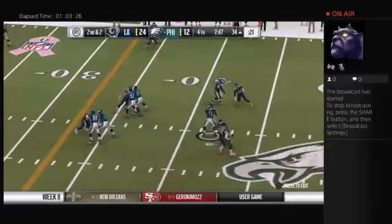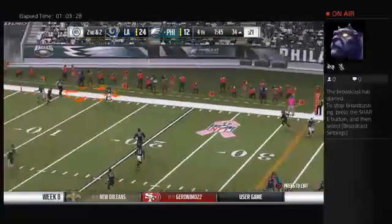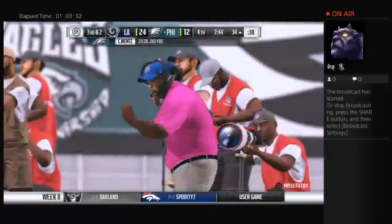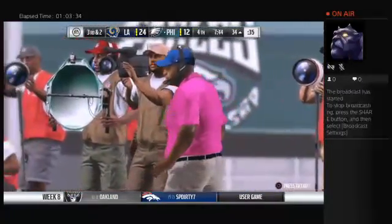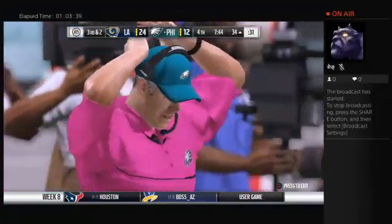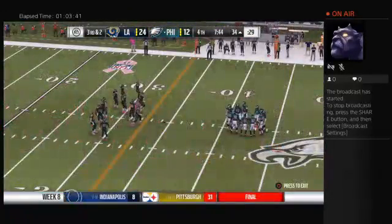Now Wentz again. He's got time. And that is, I think he caught it. He did, but they'll say out of bounds. It'll be incomplete. Oh, he caught it. Just couldn't get the feet down. Couldn't get that toe tap sequence, right? I was ready to call him tippy toes if that one was completed.